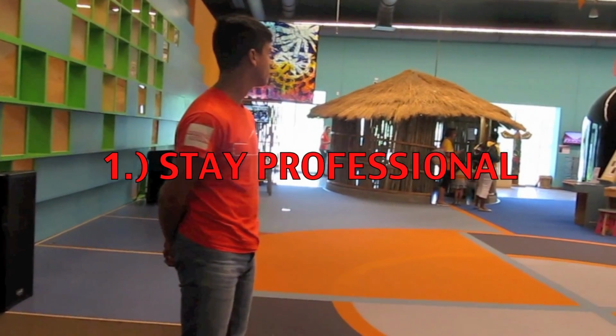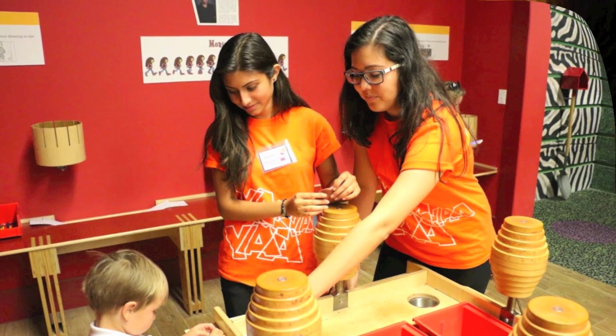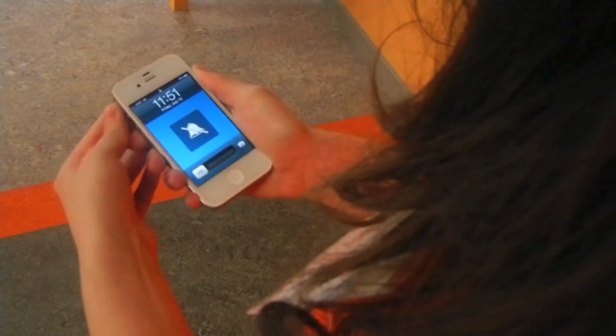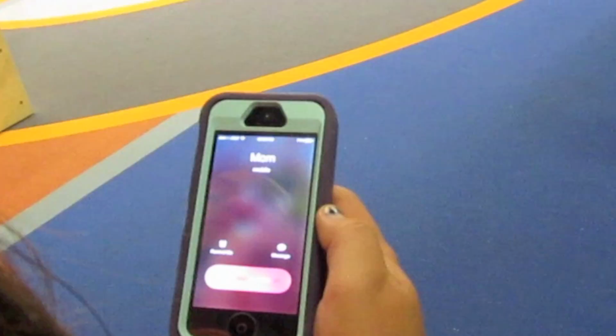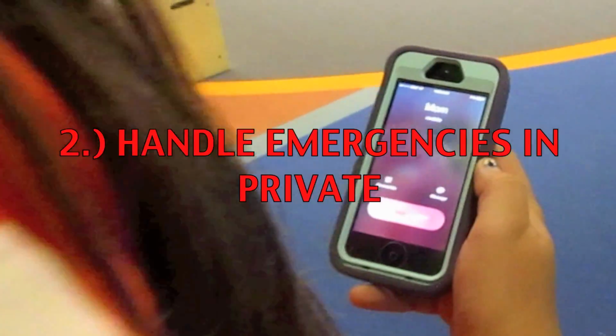We always hold you to a few expectations. Volunteering with us is a professional responsibility, and we expect you to treat it as such. So here are some rules to follow while volunteering at Young at Art. Stay professional. As representatives of the museum, we expect you to stay off your cell phones and all other distractions while working. Save it for your break. If you have an emergency, please make sure to step into a classroom or other private areas of the museum to take care of it.